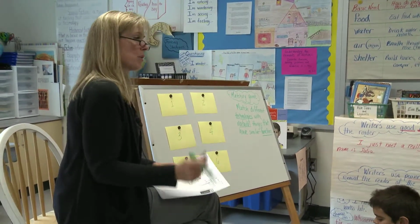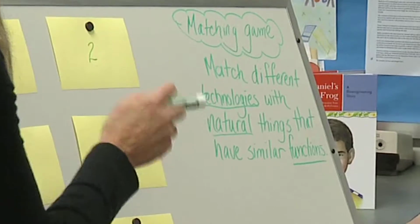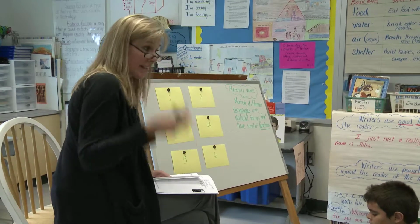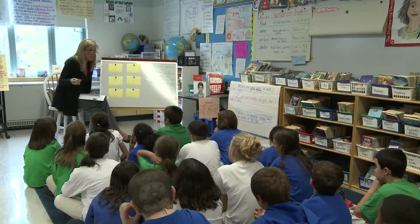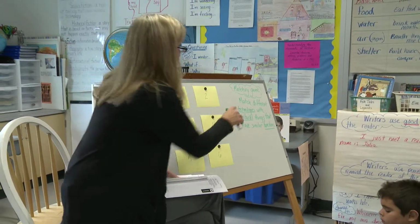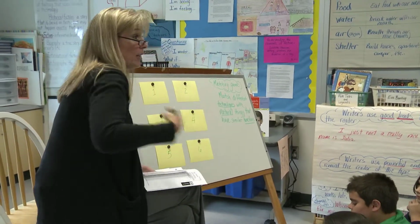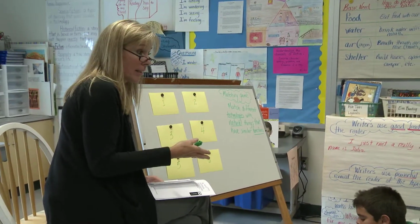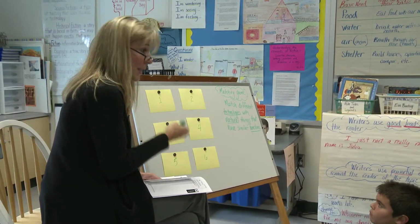Okay, so for the pieces that we put down, we're going to find out which ones go together, but not just go together. We actually want to match different technologies with natural things that have similar functions. So you're going to find pairs that match. One is a technology that was designed by an engineer, probably a bioengineer. And the other part, the matching piece, is the thing found in nature, the natural thing that inspired or showed us a function in which engineers got an idea from to create something. So we're looking for a technology and match it with something natural that has the same function.